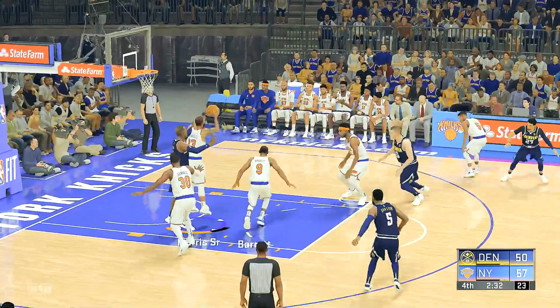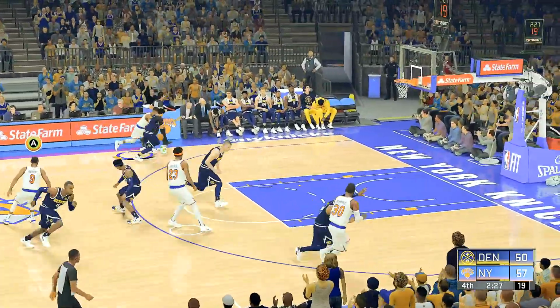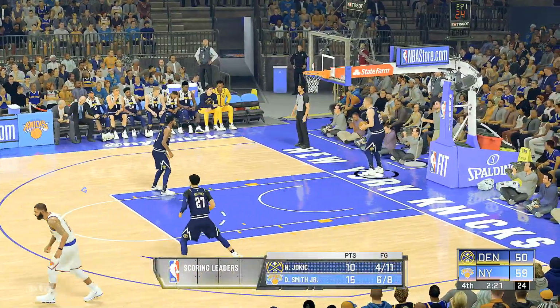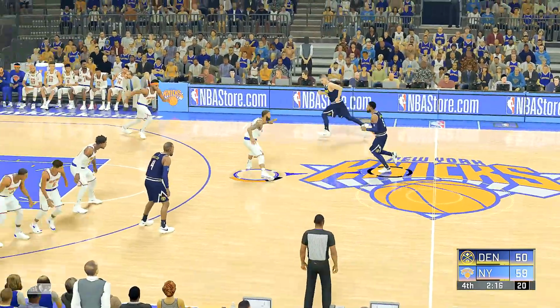Here's Jokic. Robinson with the block. And hard work on the glass. Once again, guys, they put a lot of effort and focus on the backboard. Smith's shot is good. Every player in the NBA can score. Smith Jr. has it going. He should look to score more.